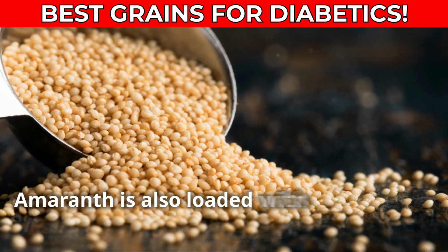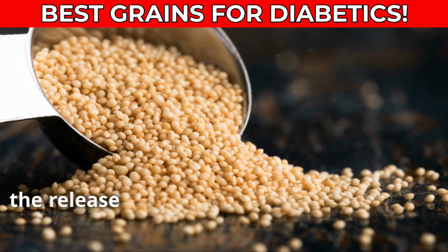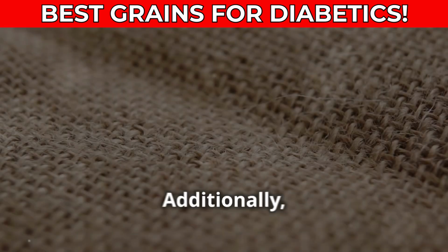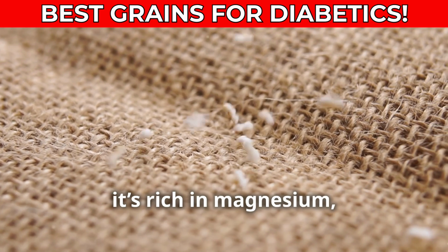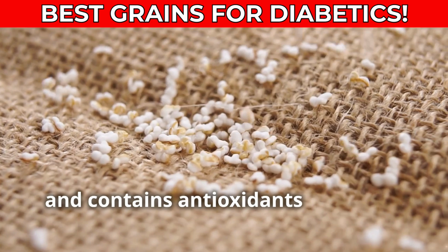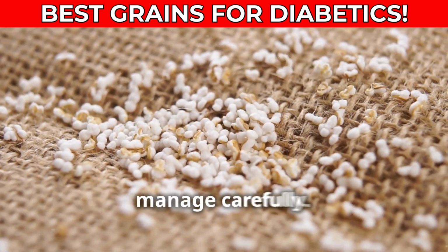Amaranth is also loaded with dietary fiber, which helps regulate digestion and slow the release of sugar into your bloodstream, preventing spikes. Additionally, it's rich in magnesium, a mineral that enhances insulin function, and contains antioxidants that fight inflammation, something diabetics need to manage carefully.